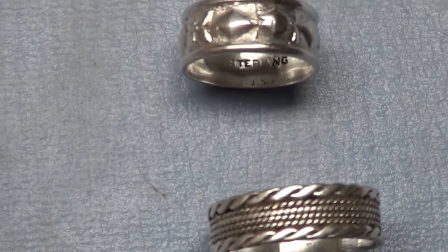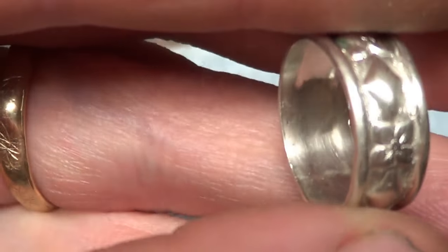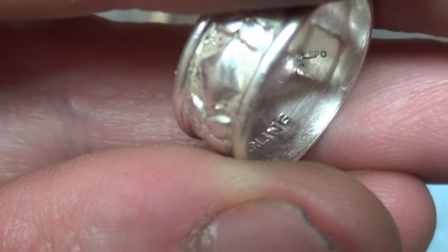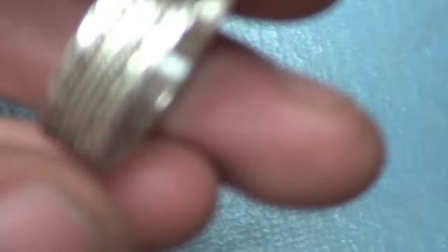3 dimes, 1 quarter, 2 awesome rings. Oh, and 1 set of sniffles. Oh, my goodness, am I sniffling. Marked sterling. And it has a maker's mark. Very faint maker's mark. Where is it? ESPO. I don't know what that is, but it's an ESPO. Sterling.